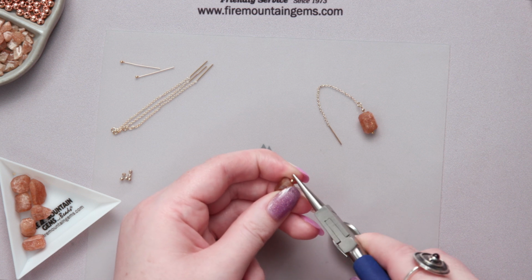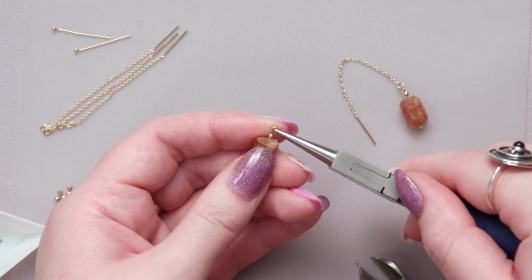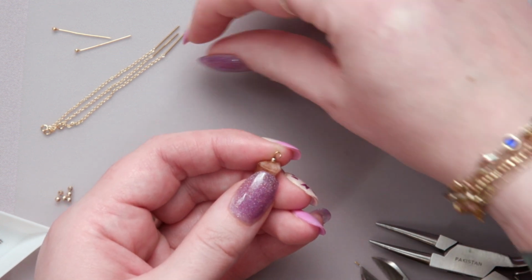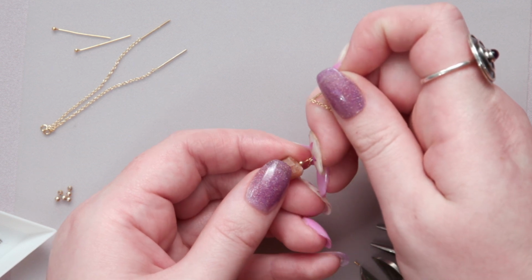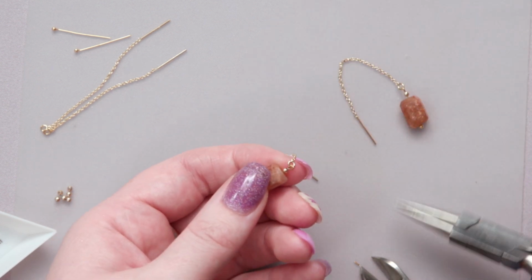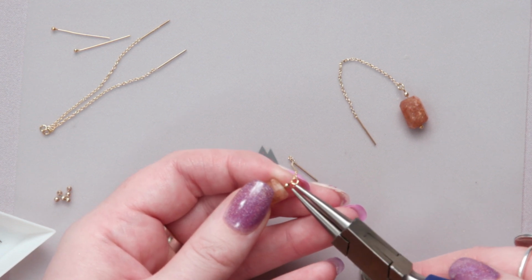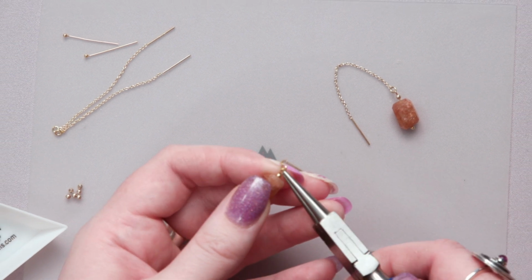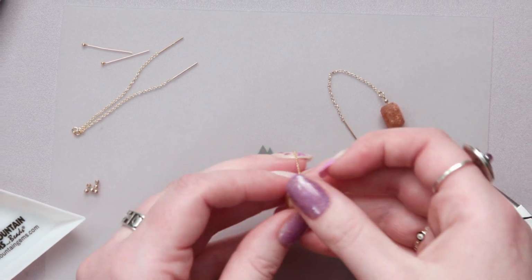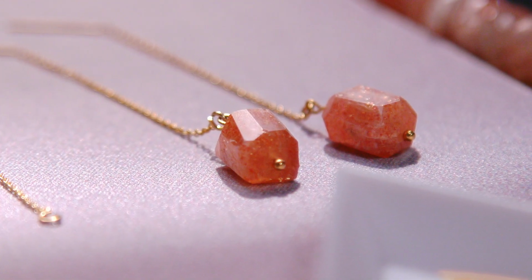Just a simple loop. And now we are going to open that loop up, and then we grab our threader and we put it on the little pre-made loop on the threader. Oh, easy. Through and close it. And close it like that. And there you go. Beautiful. And how simple.